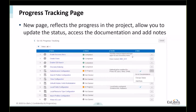You can see here that there are automatic tasks whose status we can update. When they are completed, we can change the status and also add more details about them. For the manual steps, when the system finds any progress in the configuration, we can change the status to in progress with more information about what is configured. For example, for authentication, which authentications are enabled, and which local fields are configured till now, and the status will be in progress.